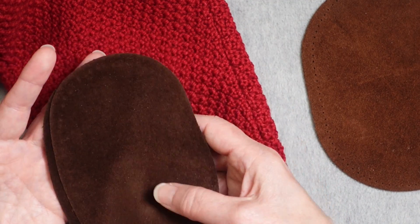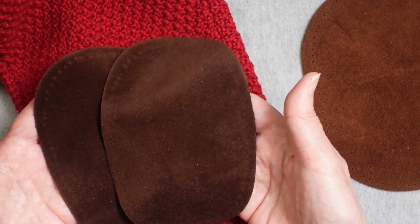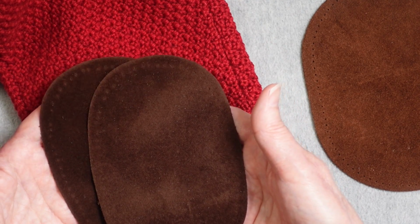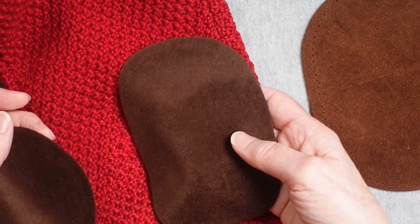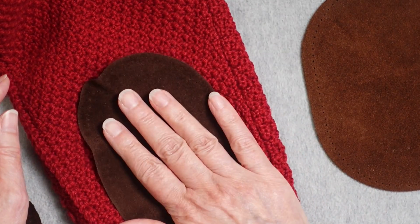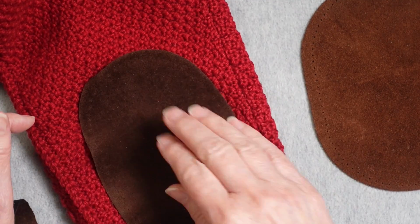So this is something that I will be doing probably in the next week or so, probably before I knit the second sleeve of my 1960s sweater, as I will attach these. But I'm really happy I found these just because I think it's going to be a little easier to get these to fit on the space that I have here on my sleeve.